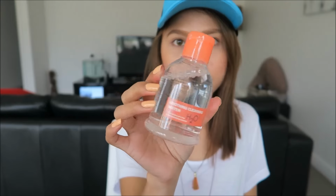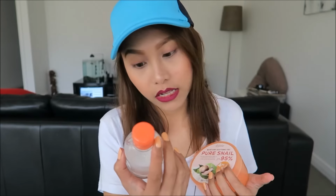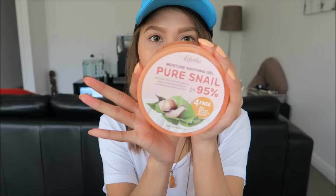It looks like that. Inner Skin Soothing Cleansing Water. Looks like that. I haven't tried micellar water yet. This is not micellar. This is just like soothing cleansing water. But I can't wait to try that one out. Pure Snail. I'm not really sure what this one is for. It is to make the dry skin moist and shiny.